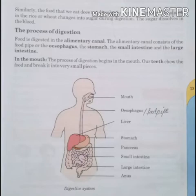The next topic is the process of digestion. Food is digested in the alimentary canal. The alimentary canal consists of the food pipe or esophagus, the stomach, the small intestine and the large intestine. So let's begin from the mouth. The process of digestion begins in the mouth. Our teeth chew the food and break it into very small pieces.